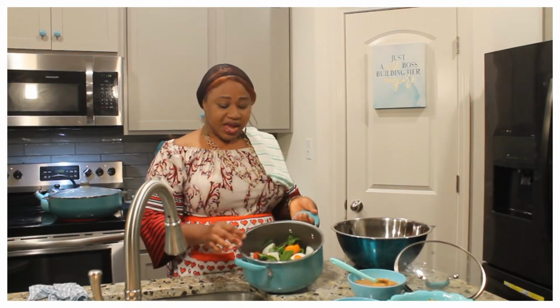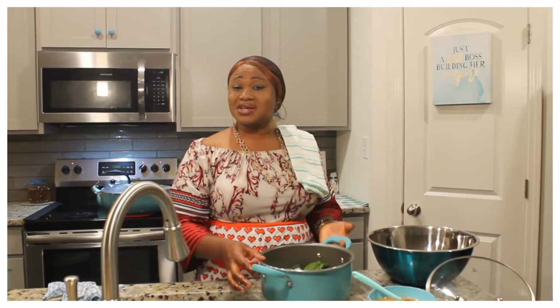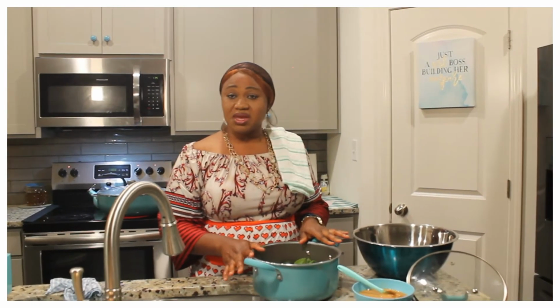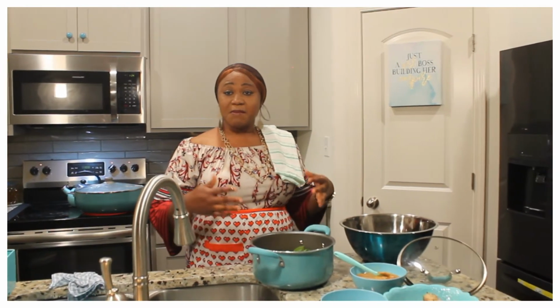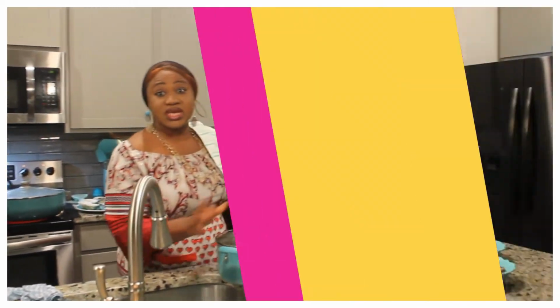In my pot, I have all my peppers and vegetables all cut up. I'm gonna steam this for about 10 minutes, then I'm gonna blend it. So while this is steaming, I'm gonna go ahead and mix my peanut butter. So I'm gonna put this on the stove and let it steam for 10 minutes.